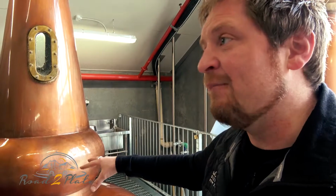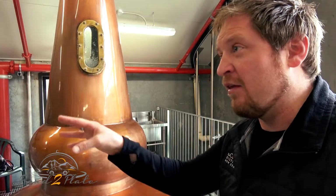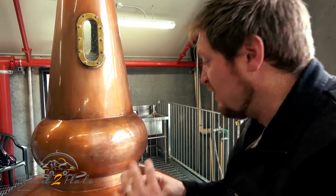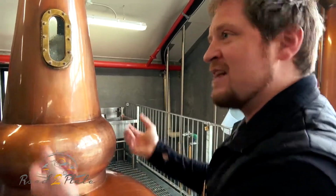Now what's happening in here? We took our 2,000 litres of our crude beer from the other room. It's already got its alcohol. And this is a single batch distillation. We take that 2,000 litres, we bring it inside this tank, and we bring up the temperature.